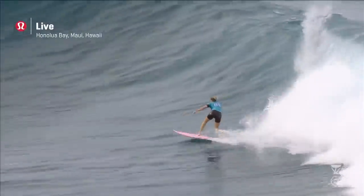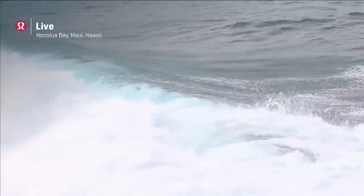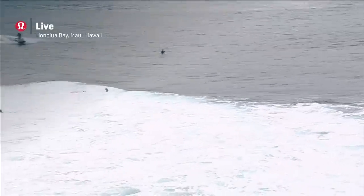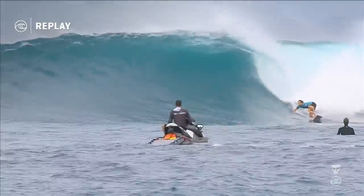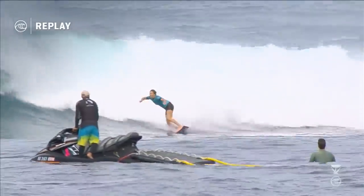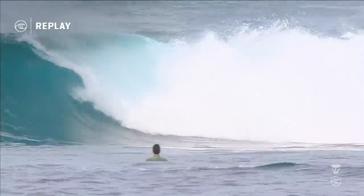Nice hack in the pocket for Gilmore. Big blast, blows the board out on a big section, and she goes down. Yeah, wow. You know what? All Steph had to do was ride out of that, and it was another massive score for Steph Gilmore. Let's have a look at Steph's wave here. A little snap in the pocket, didn't really connect there, but this maneuver right here, had she pulled this one off, that was going to be a massive score.